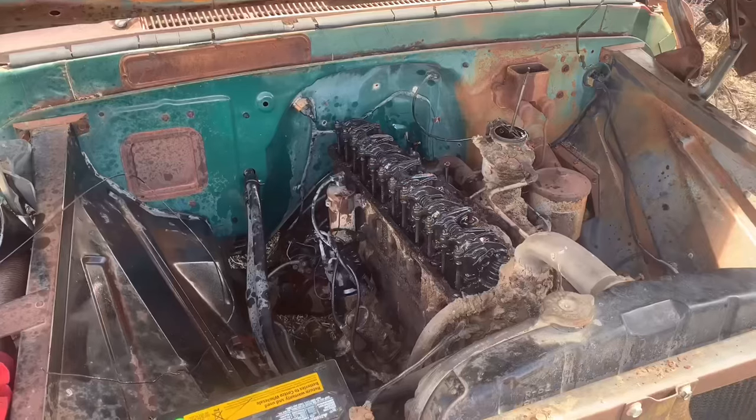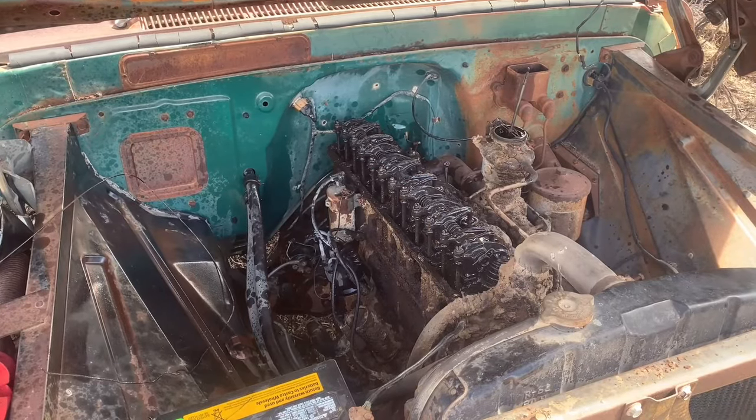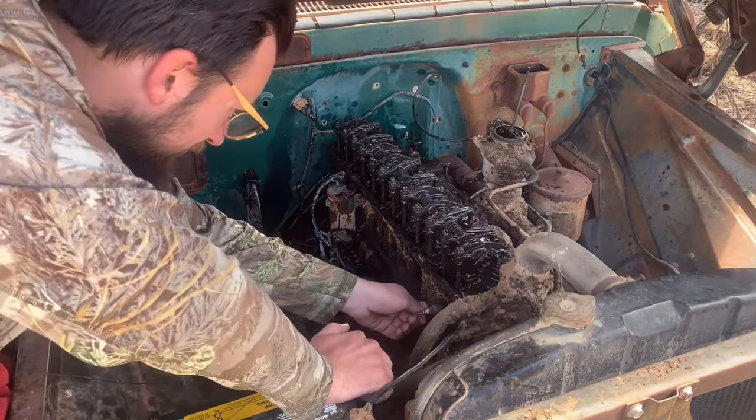Yeah. Got all the valves working. Yep. It had compression, right? Yeah.